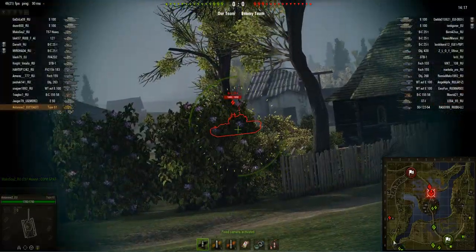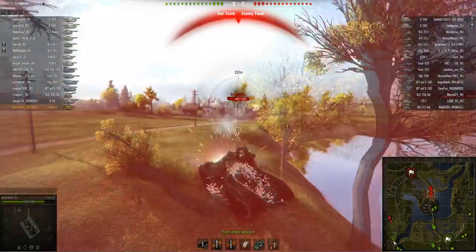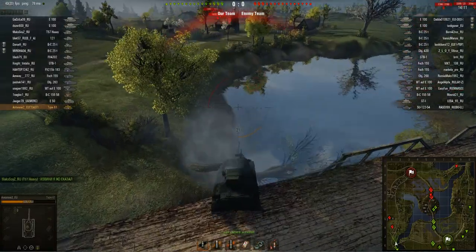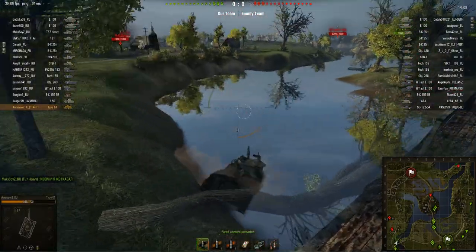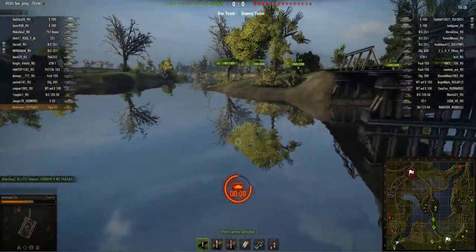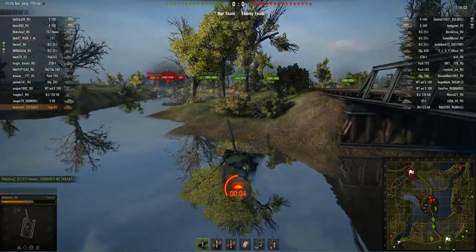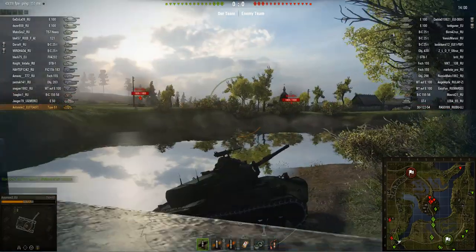A Bat-Chat spotted. I get one shot into him, nice damage roll there. He gets a shot into me, missing his first shot, and the second shot goes into me. Now I have to really get into cover. The only thing I can do here is drive into the water in order to avoid that shot. That's what I do, and just make it to the other shore before I drown.